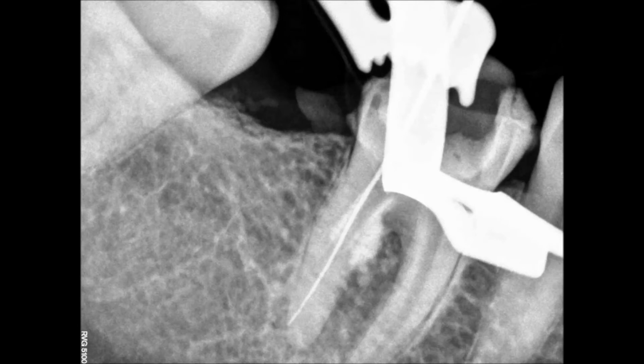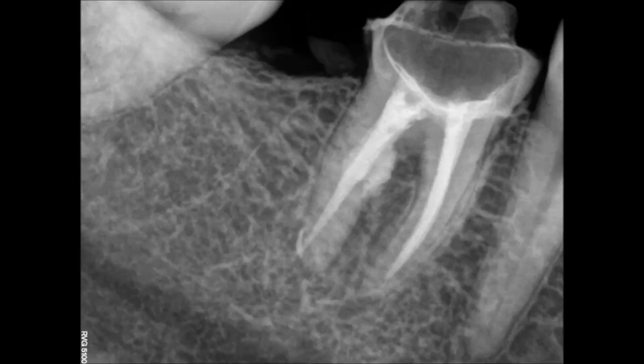I carefully rotated the finger spreader to dislodge it, and it left us a nice little path to access the rest of the root with. Patency was established. I do agree that the position of the distal apex seems odd, but it is bang in the middle of that little area there.